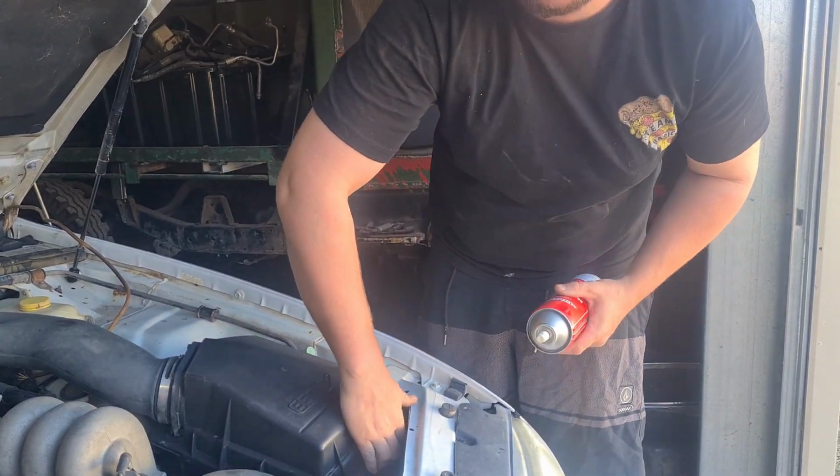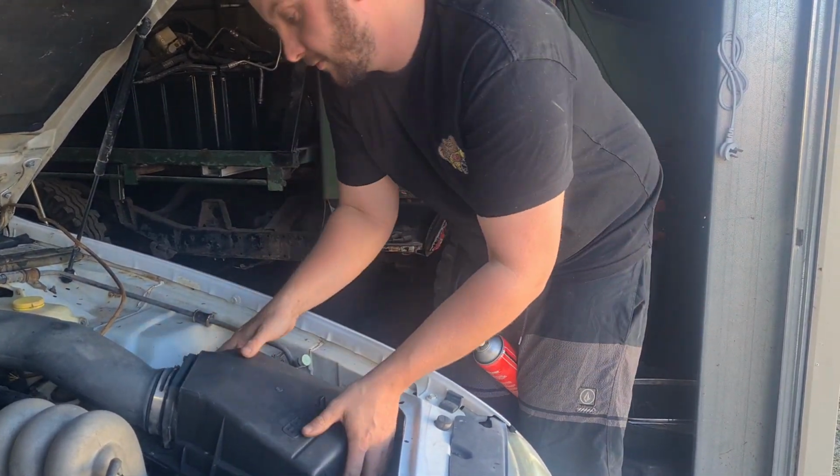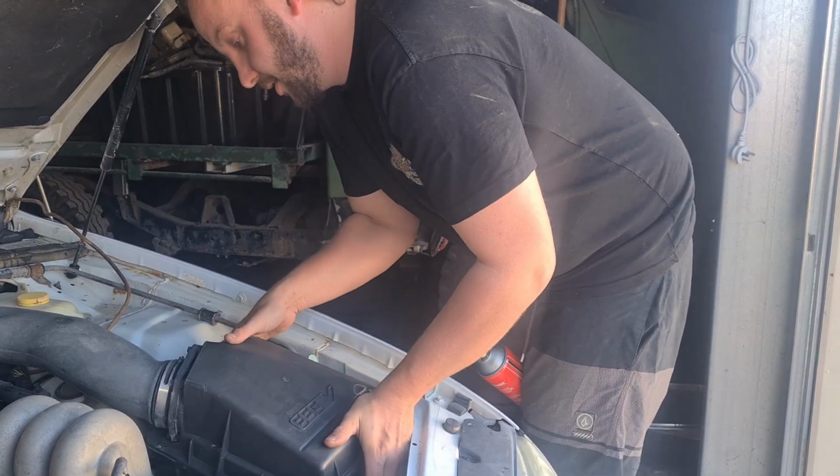Someone in the Falcon world was going to be like, that's a bloody clean eel Falcon. How dare you call it garbage?